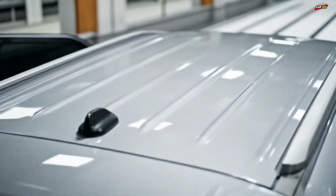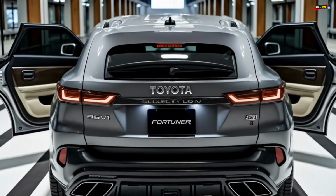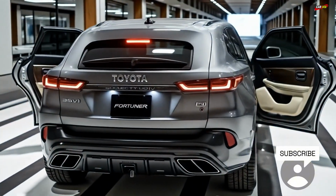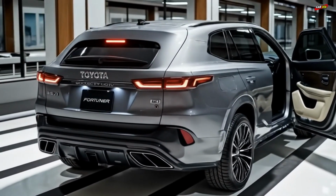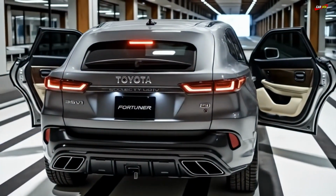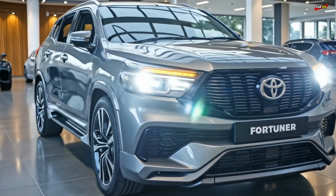Fuel efficiency isn't exactly the Fortuner's strongest point, but Toyota has been working on improvements. The 2026 version is tuned to be a little more efficient than before, especially on highways where the engine doesn't need to work as hard. So, while you're not buying this SUV to save every penny at the pump, it's reassuring to know that Toyota is trying to balance power and efficiency.